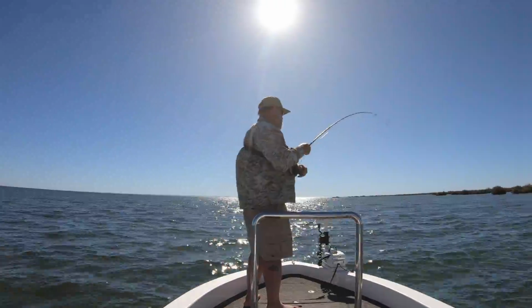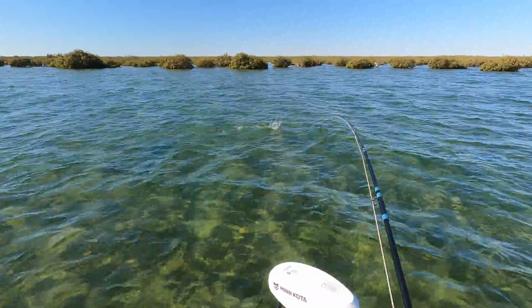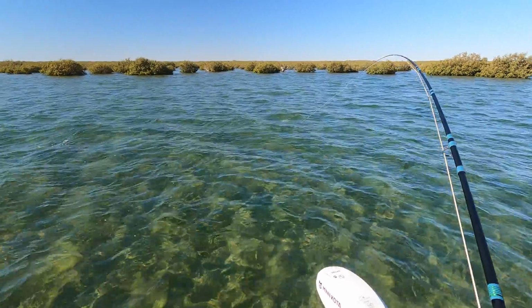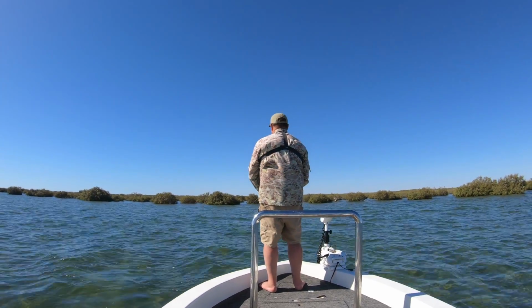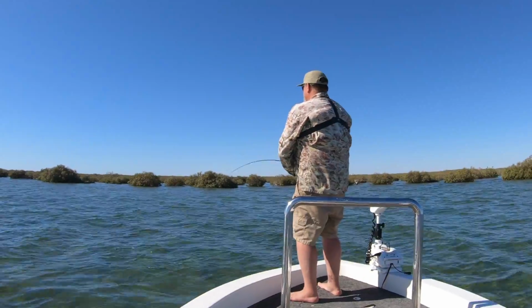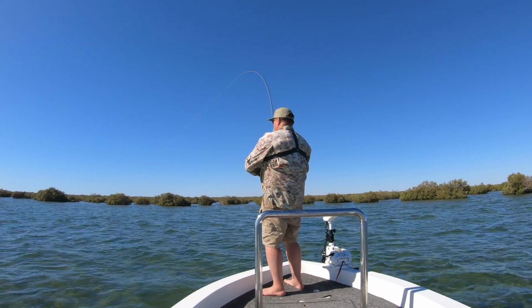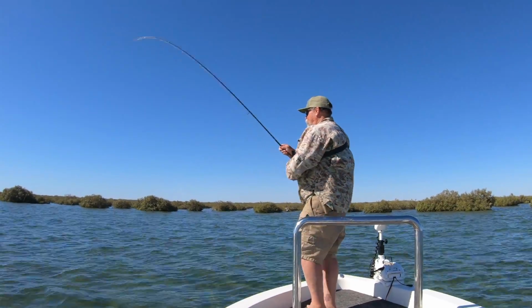Still plenty of power there, definitely not to be trifled with. Not quite ready for the net. Oh, they're amazing. They are just definitely one of my favourite fish. And back towards us he comes again. Wind, wind, wind, keep that line tight.